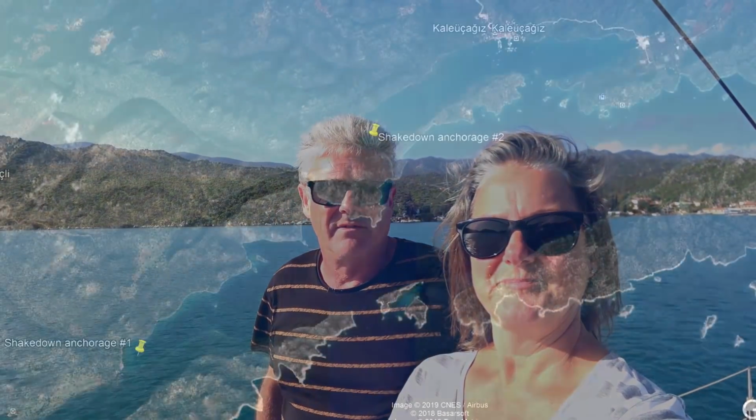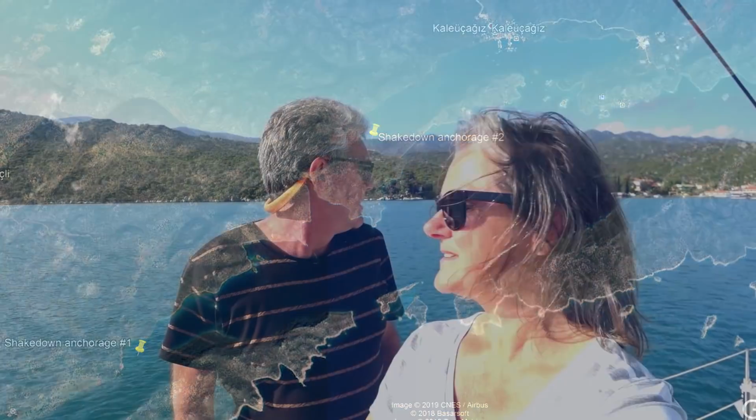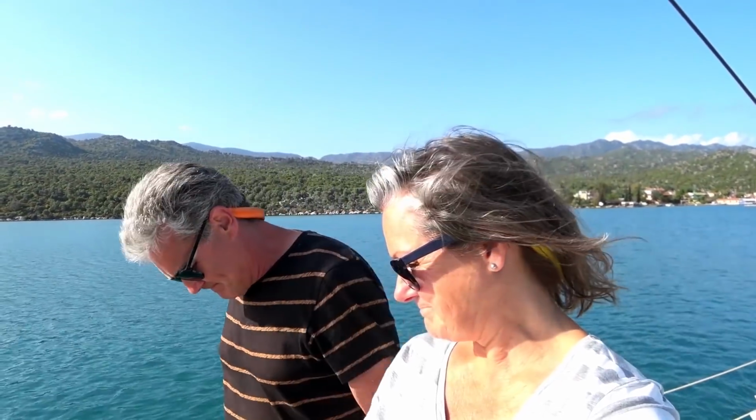We're in about 4.5 metres of water. Loads of swingage. Got 20 metres of chain out. Just about to snub it. Yep.